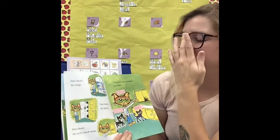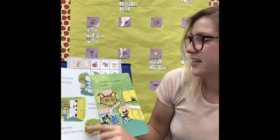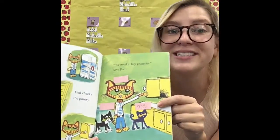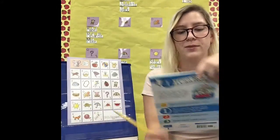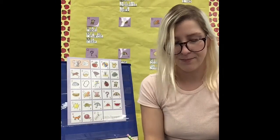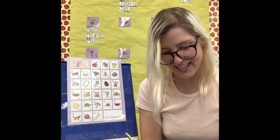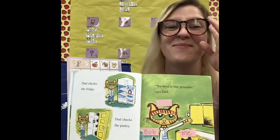Dad checks the fridge. Dad checks the pantry. Dad checks the secret snack nook. We need to buy groceries, says Dad. It looks like we need to label our friends again. Do you remember the sounds in Bob? B. O. Bob. Another B. We labeled Bob again. We labeled it even faster this time because we remembered.